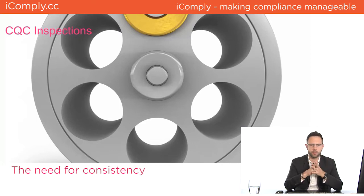The main reason they changed is because there was a need for consistency. The CQC inspections weren't consistent, so there's been a big change. One of the things that I'm always saying to clients, and my team are always making sure clients know, is that just because you passed an inspection under the last regime where they only looked at 5 of the outcomes doesn't necessarily mean that you're compliant, because there's about 2/3 of the outcomes that they haven't looked at.